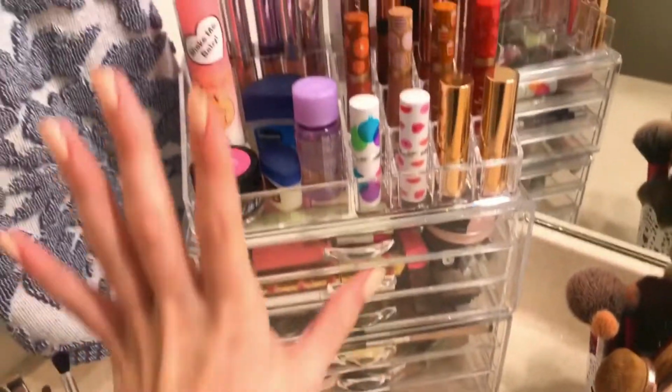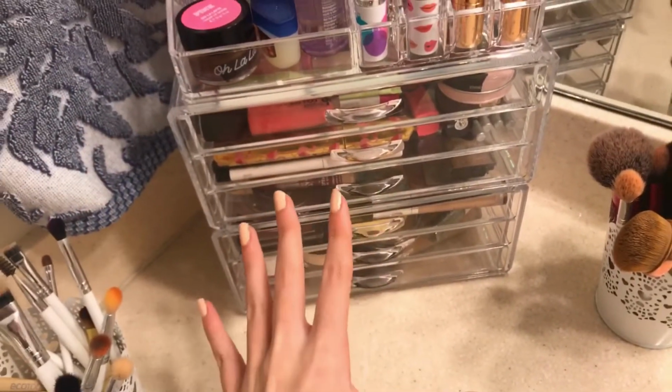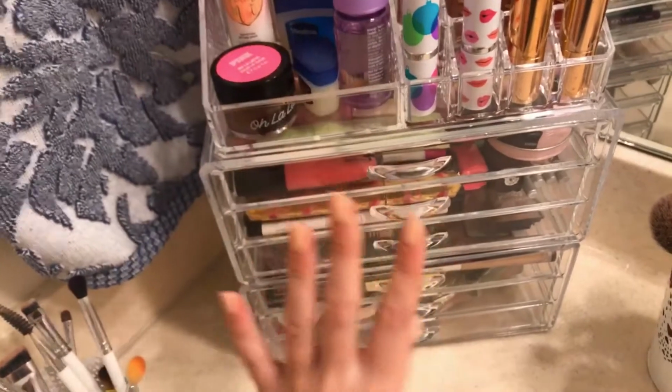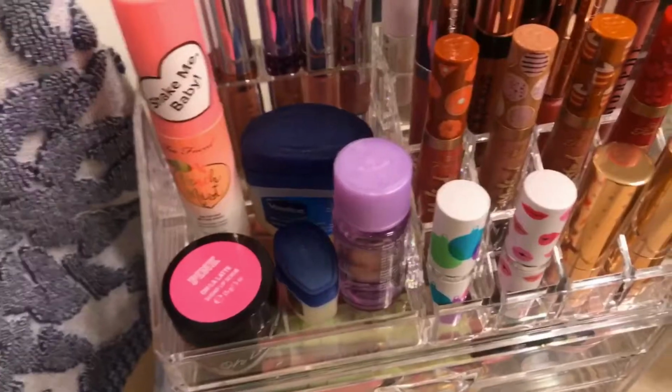So now let's move into my organizer. I got this organizer from HomeGoods. Actually, it's split in half, so every layer kind of comes off. This can come off, and these 3 drawers are separate and these 3 drawers are separate. So we'll just start on the top here.